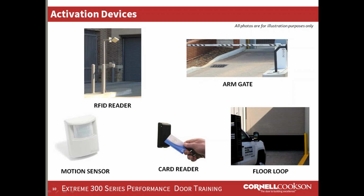So you have the motion sensor that activates the door to come up. You can have someone cruising through there to maintain that productivity that users are looking for. That's something we're really encouraging as you're going out in the market and talking about this. The placement of the activation devices is sometimes even more important than the high speed that the 300 series offers.